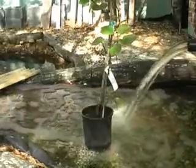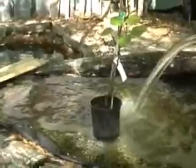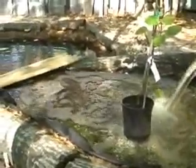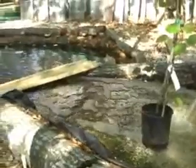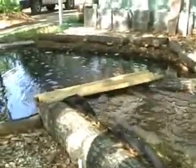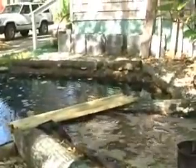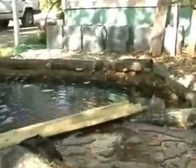Okay folks, so this is where the water is coming out. It goes into this gravel bed right here, which acts as a biofilter. And then it flows over into my settling pond right there. All around the settling pond I've got my shiitake production. Let me zoom in on those logs so you can see some of the mushrooms.